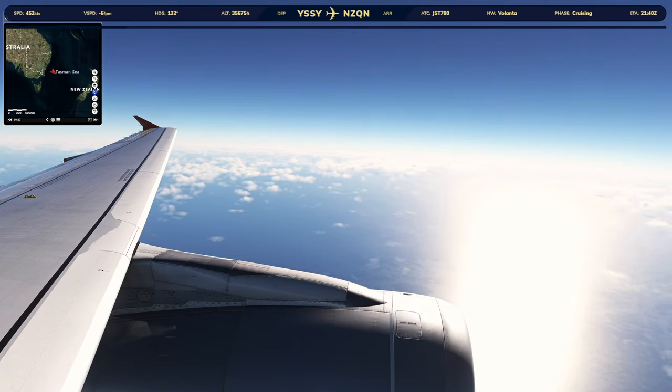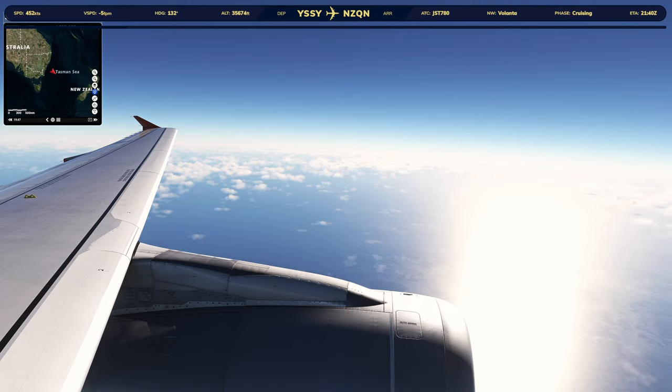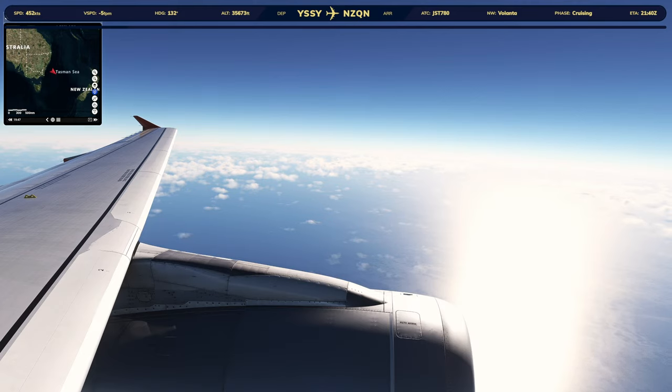Flight 3214, hello flight, welcome to the channel, welcome to the stream. Are we cruising right now? Yes, we are cruising at flight level 350 right now. Just departed a short while ago from Sydney, heading for a beautiful Queenstown in New Zealand.